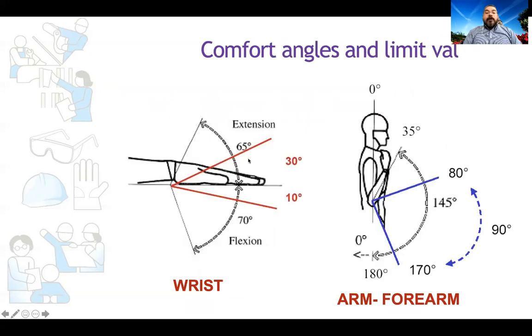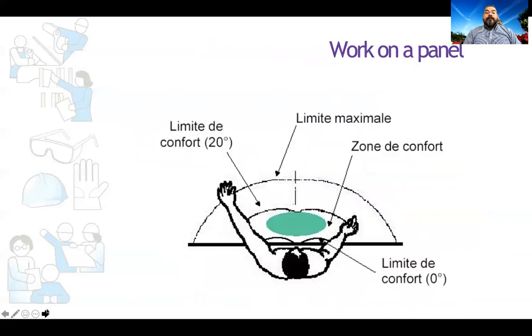There are also some angle variations for the wrist, for the arm and the forearm. And when you are working on a panel, you should be able to reach everything around you with your extended arm.